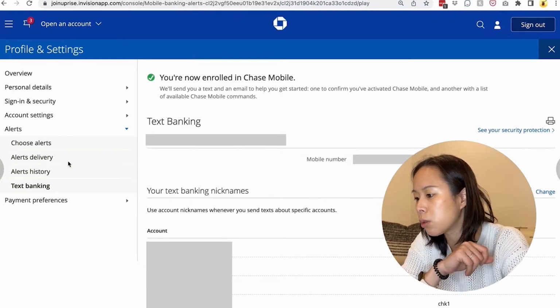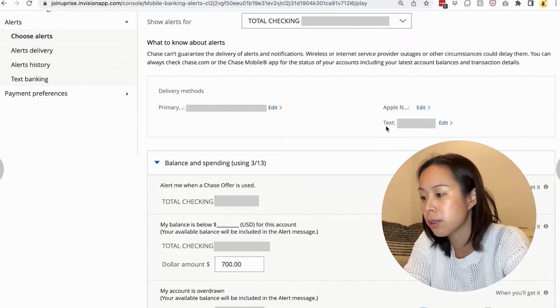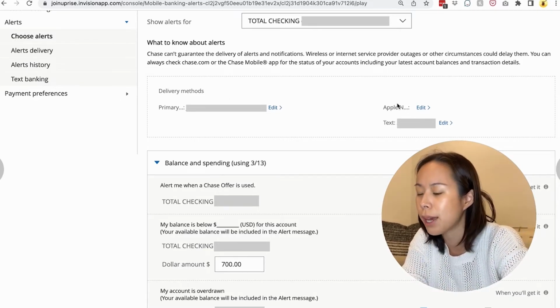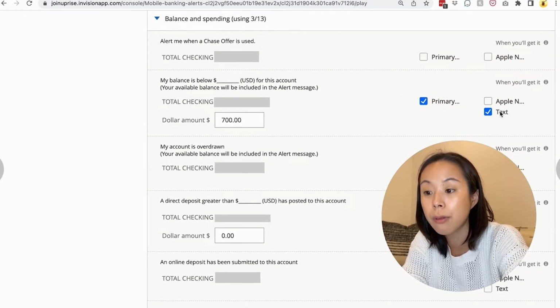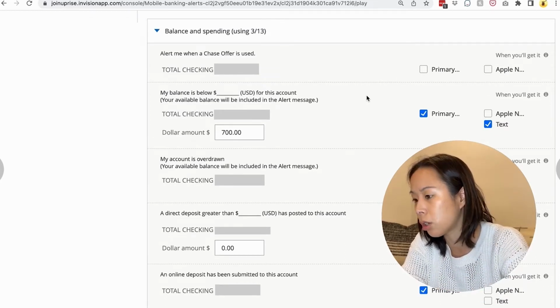And also, let me just go back out of here. So I now have email set up as well as text message and Apple notifications. At least those are options. They're not going to send every single notification to every single one of those methods. For example, down here, now you could just go and check off which of the 3 that you want to be notified on. So now let's jump into which alerts to turn on.